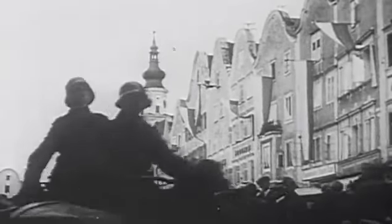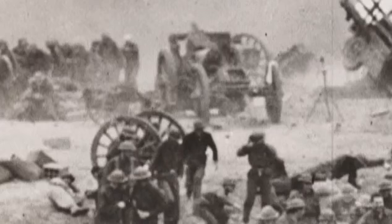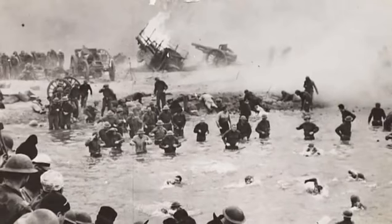Unfortunately, it would need a lot more than a fast train to take on the might of industrial Germany on a battlefield. And as the 30s wore on, it became increasingly evident that that was exactly what Britain would have to do.